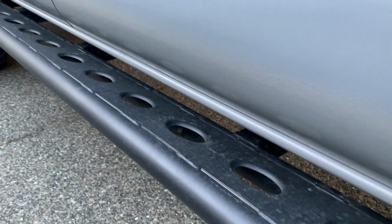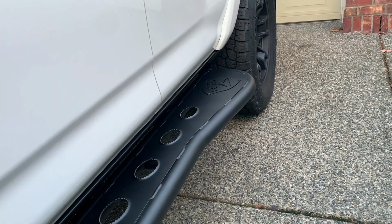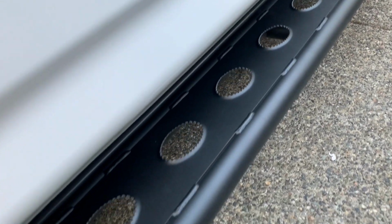Both of them are powder coated black, of course. You can get them as just kind of raw metal, if you will, and you can spray paint them, Plasti Dip them, whatever you want to do. I'm gonna show you underneath.